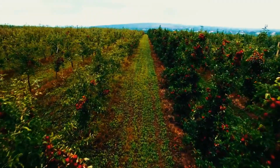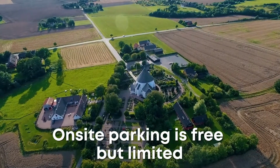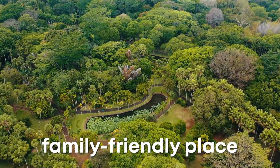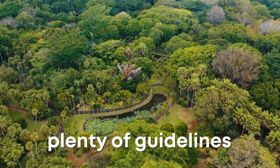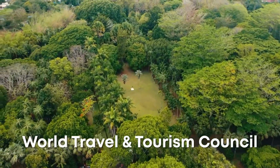Reviews highly recommend booking in advance. On-site parking is free but limited, so you may want to look at other ways to get there. You won't need to worry about safety at Cheekwood. It's a beautiful family-friendly place with plenty of guidelines in place to keep everyone safe. It's even been named a safe travels destination by the World Travel and Tourism Council.